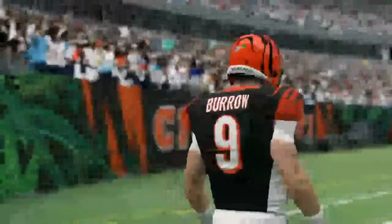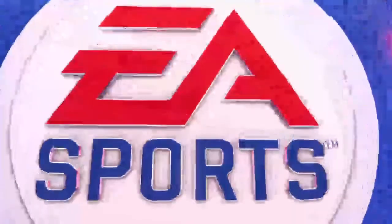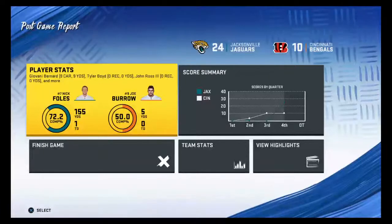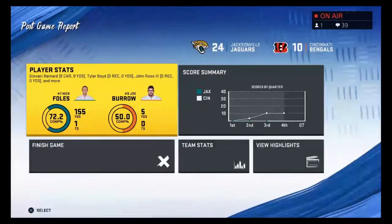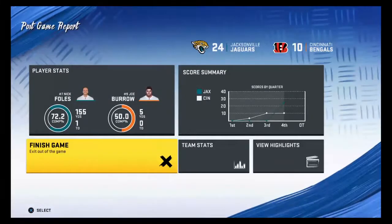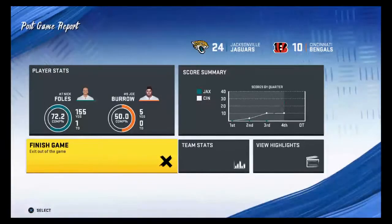For the Jags, the win moves them up to 5-2 now on the year, and they'll get another road test next week as they head to Mile High to take on the Broncos. Meanwhile, the Bengals fall a game under the .500 mark at 3-4 through 7 games. They'll get an extra week to think about it, as the midseason bye might be coming at just the right time. I'm Brandon Gaudin.